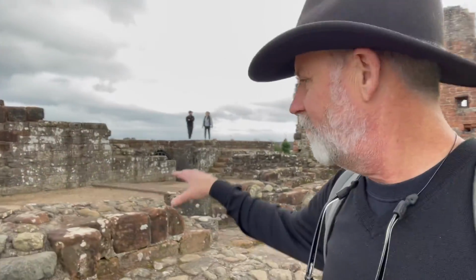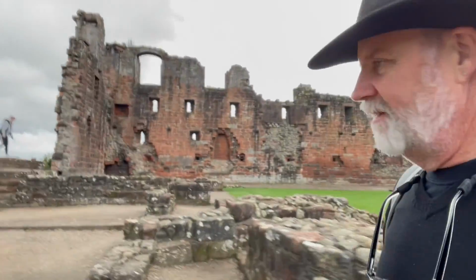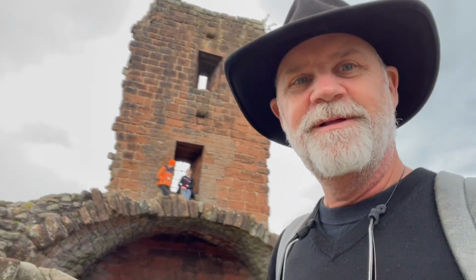The Great Hall right in here. Okay, this whole section through here, and then this looks almost like cellars or kitchens or something, and then the Red Tower. It would have been like the main tower.